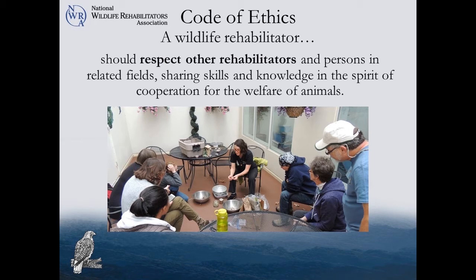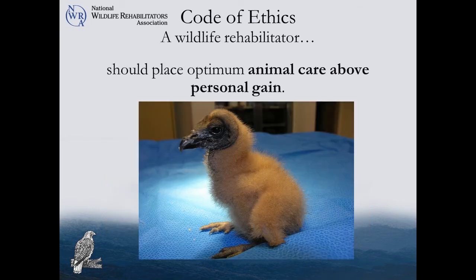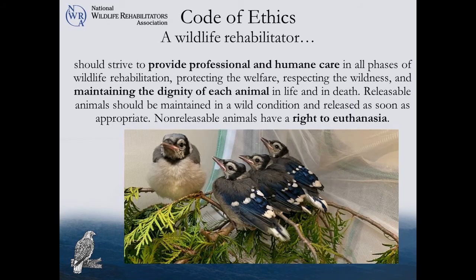A wildlife rehabilitator should respect other rehabilitators and persons in related fields, sharing skills and knowledge in the spirit of cooperation for the welfare of animals. A wildlife rehabilitator should place optimum animal care above personal gain. A wildlife rehabilitator should strive to provide professional and humane care in all phases of wildlife rehabilitation, protecting the welfare, respecting the wildness, and maintaining the dignity of each animal in life and in death.